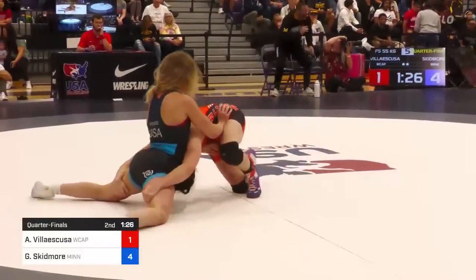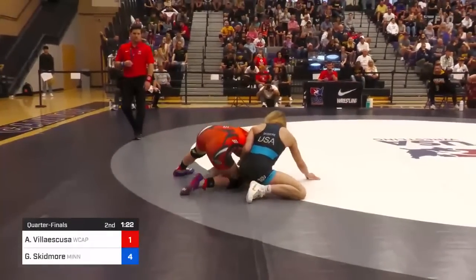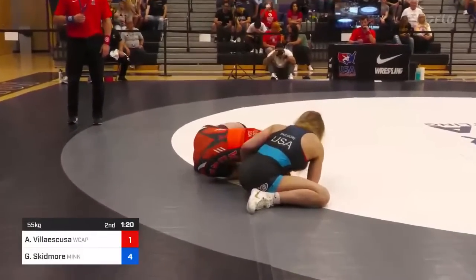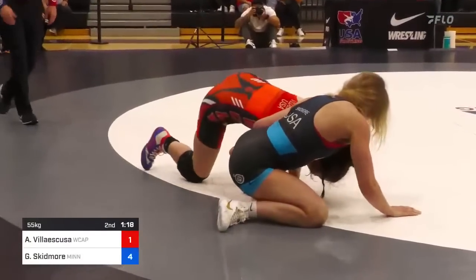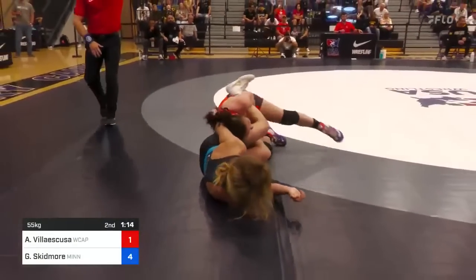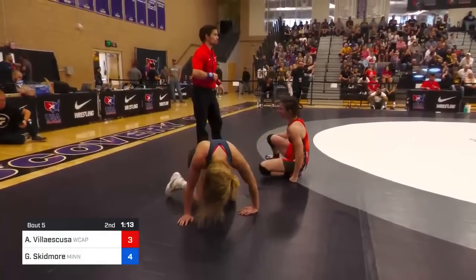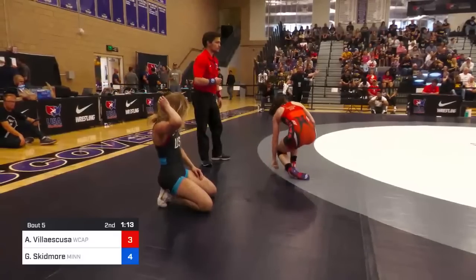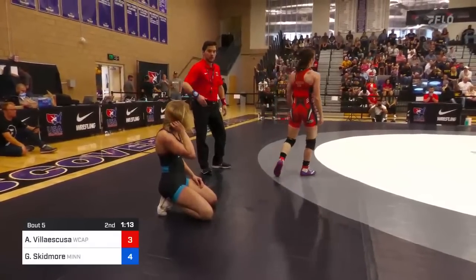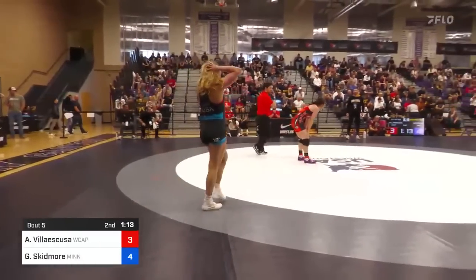Now double from the outside. Switches to a single leg. Viascusa looking to finish on the edge of the mat here. And she will for 2, right into a lace, but they're out of bounds. So no points go on the board. 4-3. Skidmore holds the lead here.